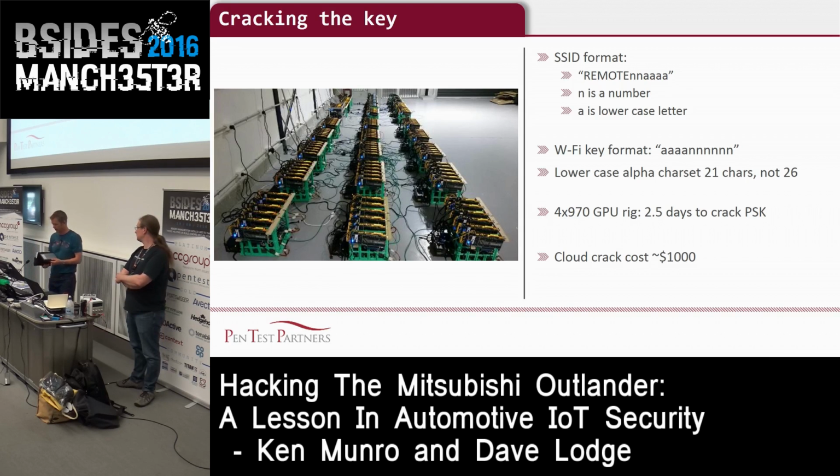Now, yeah, it took a bit of a while. But of course, you're cracking it offline. So you can go out, capture the handshake, and then crack it and come back, and you've got the car. If you want to do it quickly, I suppose you can put it somewhere in the cloud, AWS or something like that. We priced it up at about $1,000 to crack on the fly using AWS, but that's a lot of money. People say, yeah, $1,000, a lot of money. 40,000 quid car? I don't know, I think I might make that investment.